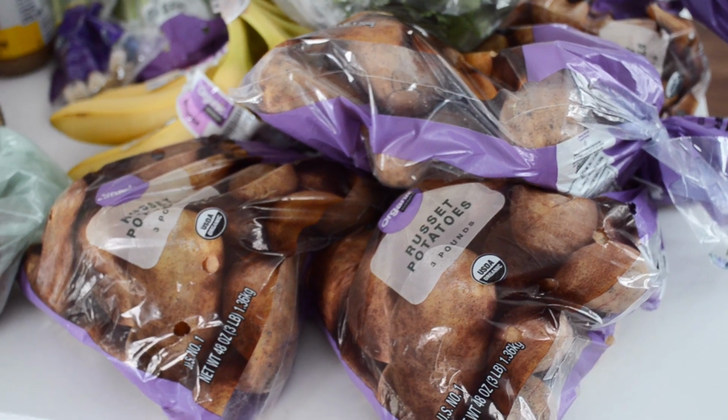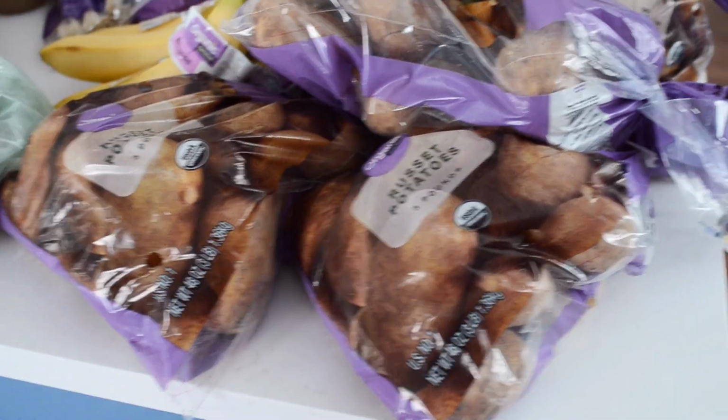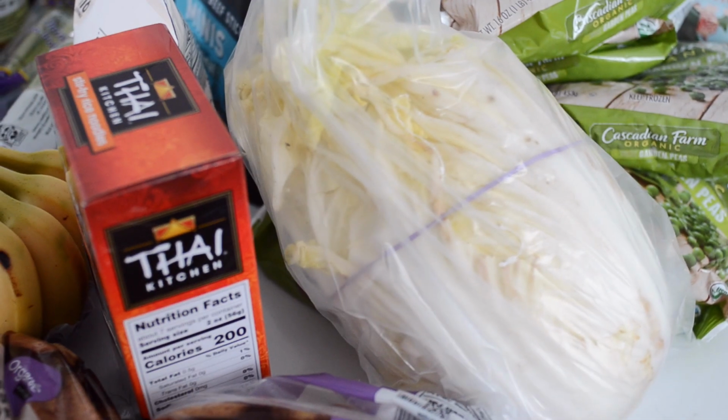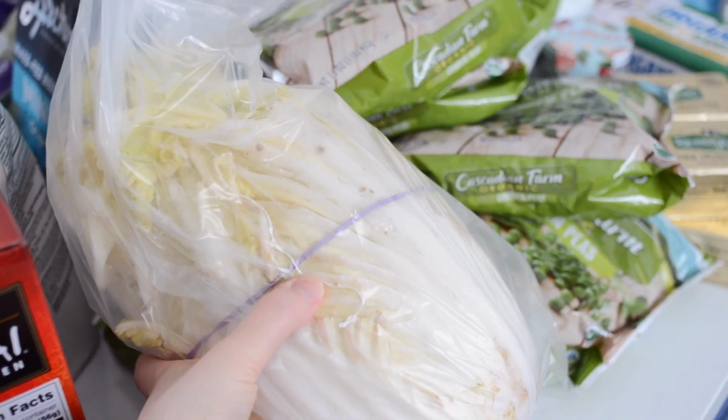I'm also going to be using them in the roast meal, and we're also going to have shepherd's pie. Also some cilantro. The cilantro is also going to be for the coconut curry soup. And then we got a Napa cabbage, and this is going to be going into a noodle stir fry. I'll probably have some extra that I'll try to use up some other way too.